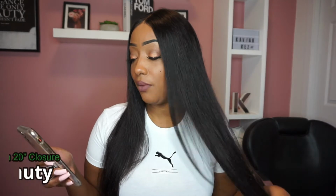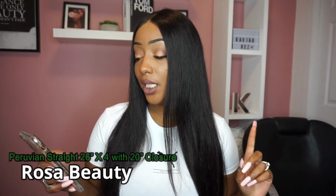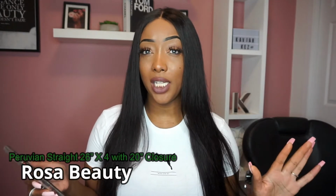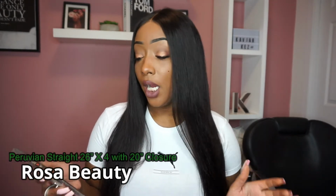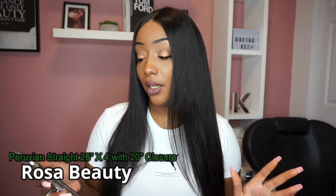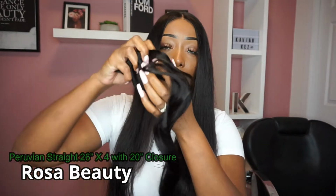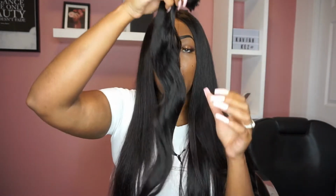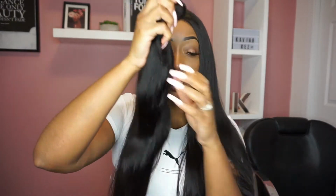And this is the Rosa Beauty 26 inch with a 20 inch closure Peruvian bundle straight, and it's Remy hair. I paid $276 Canadian for 4 bundles. I ended up using most of the bundles, but then I removed some afterwards. So this is how much I have left over. It's about a bundle, but yeah, this is how much hair I did not use.